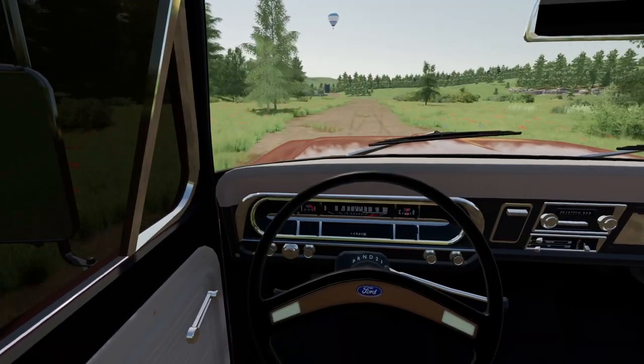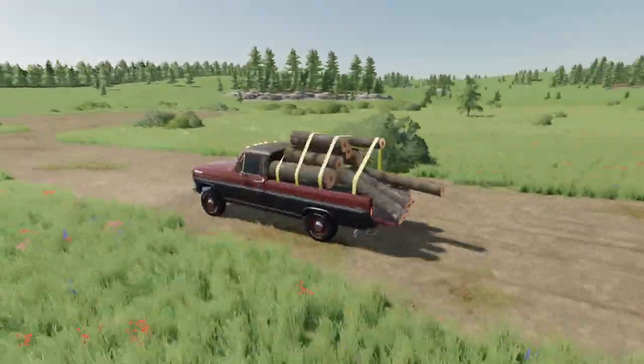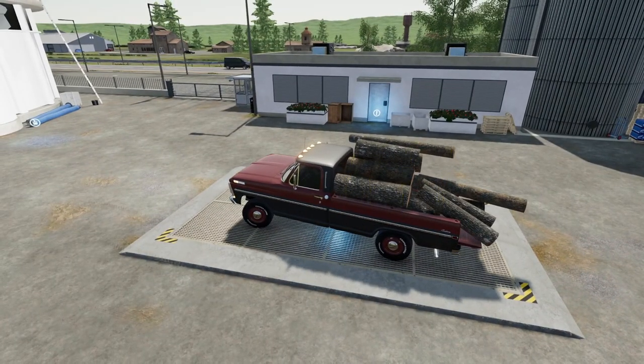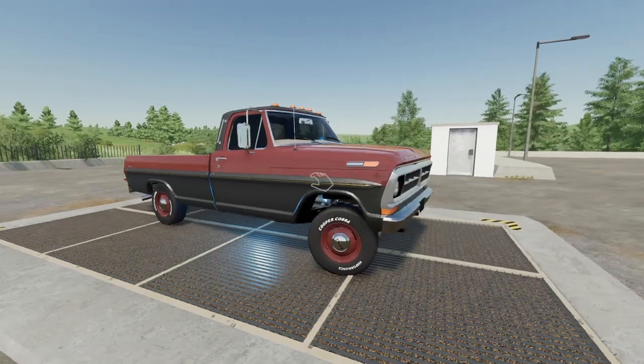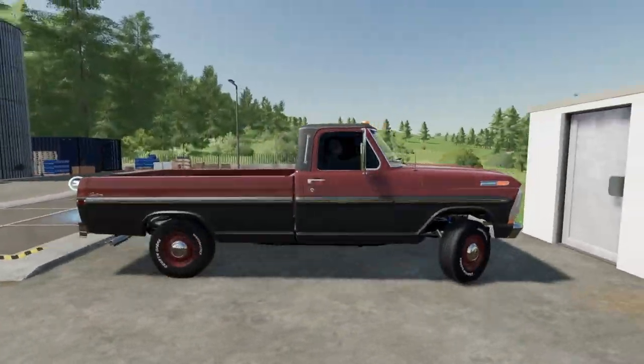What's that? Probably shouldn't be doing 88 miles per hour down a dirt road with a full deal of logs. Yeah, you're right. But what's the fun in that, huh? All right, let's see just how much that load is going to make for us. $2,349. Woo, that was real good. Shoot, maybe we should go get another tree real quick.